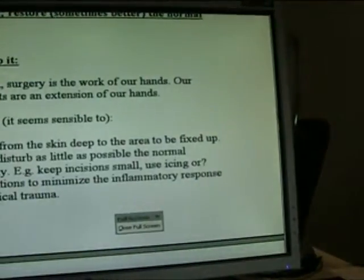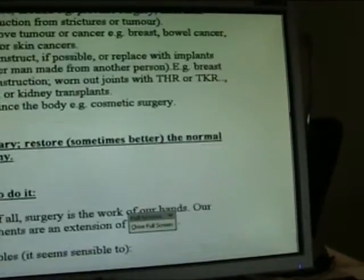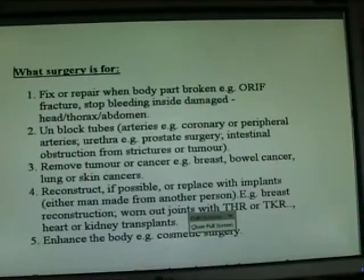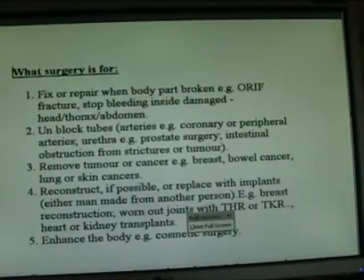Now, I started thinking about, well, what is surgery about? What are we trying to achieve with surgery, and how do we do it? So let's think about this. What is surgery for? Well, it's funny that you can do surgery for a long time and never actually sit down or discuss with a colleague what you're actually trying to achieve.